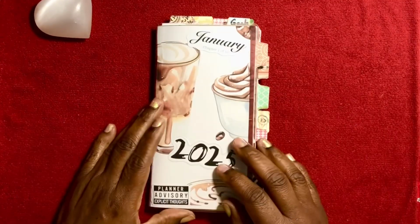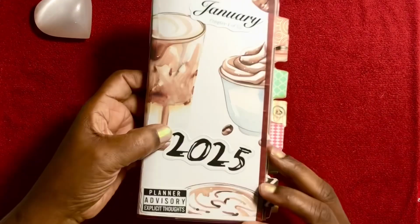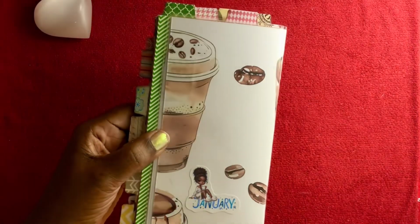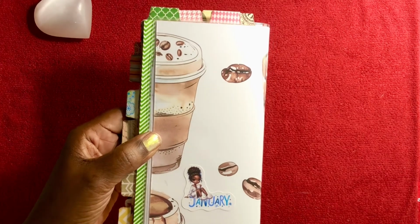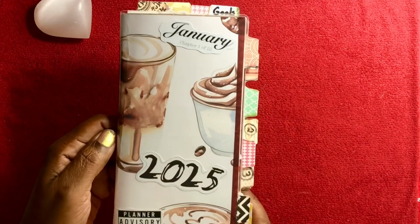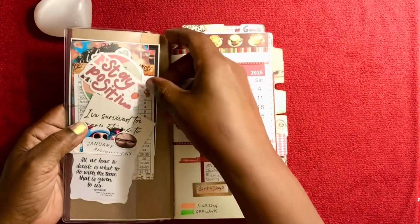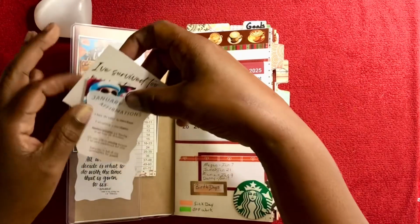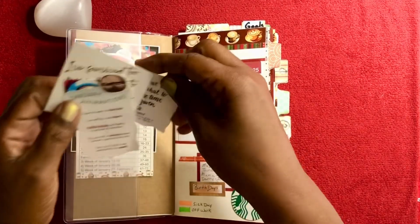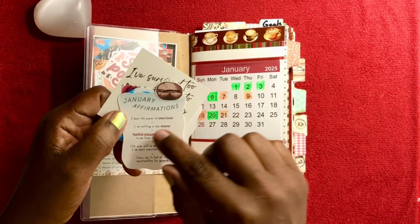Okay, so this is for January 2025, and this is the cover. I hope that you can see it. Let me move this light some so that there's not a glare. This is the cover, and inside of the cover I always have pockets, and in these pockets I have dashboards that motivate me. So this one is January affirmations.